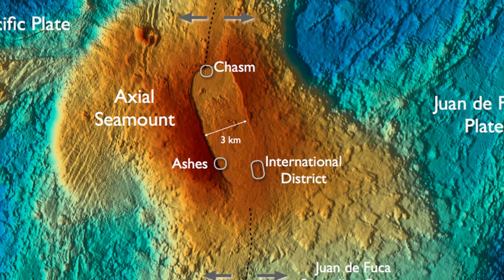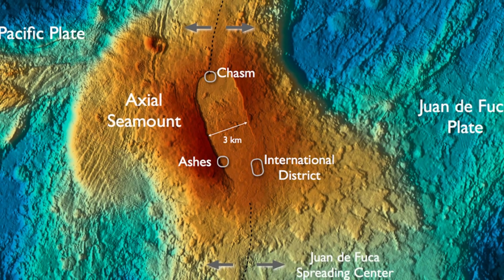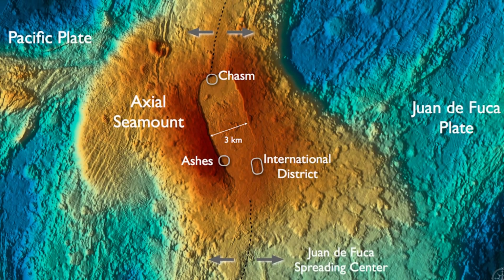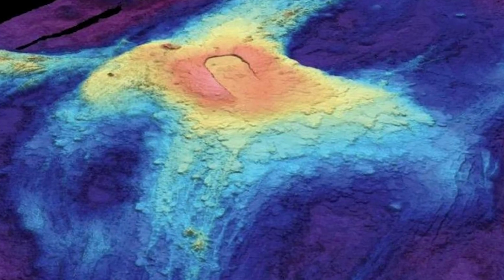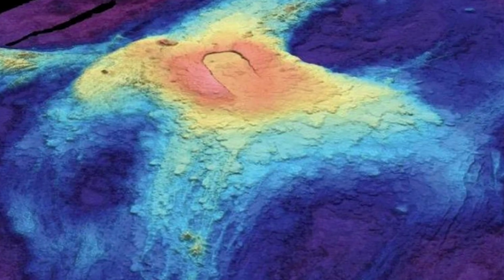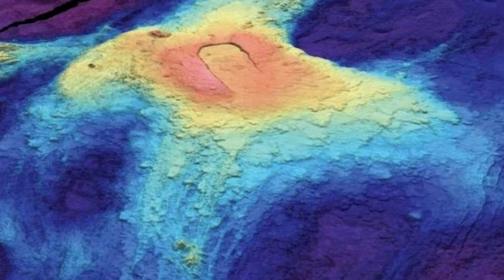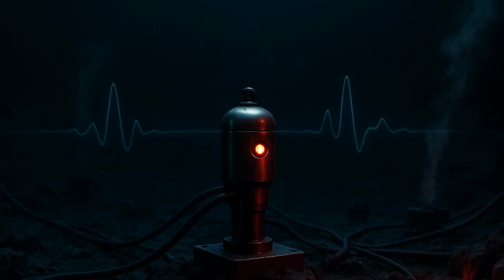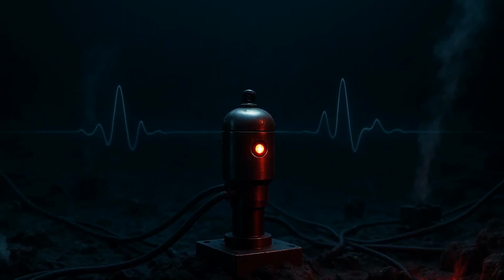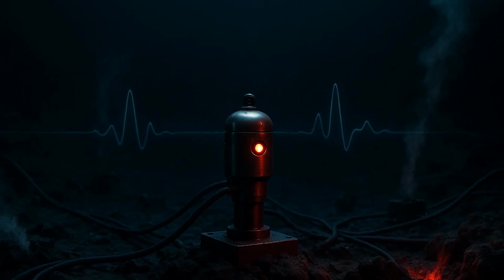Since 2015, the inflation has resumed, and in 2023, scientists noted that Axial had regained nearly all of its pre-eruption height. That inflation rate is nearly identical to what preceded past blowouts. By early 2024, researchers from Oregon State and NOAA were already raising flags. If the trend holds, an eruption is likely by 2025. This is the only submarine volcano on Earth where researchers have successfully forecast eruptions in advance. Not because of luck, because of math.